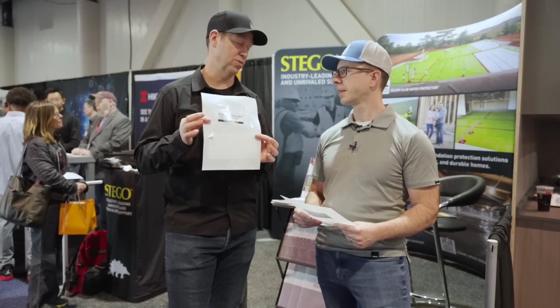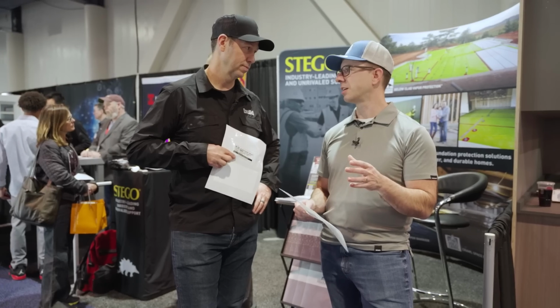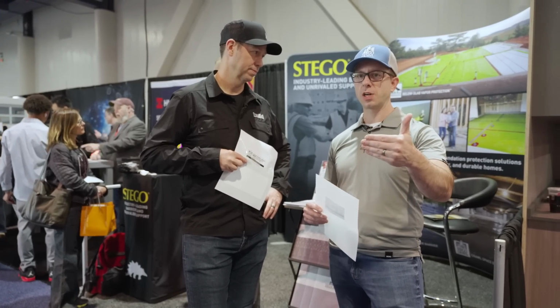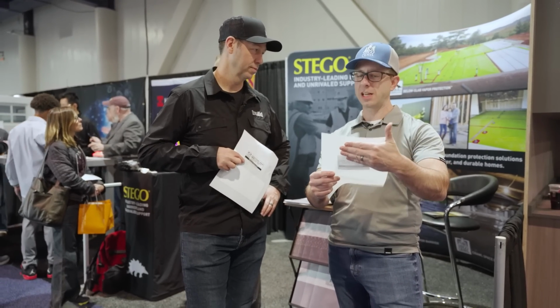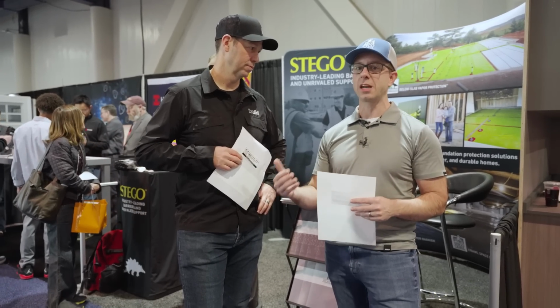I've done a bunch of crawl spaces with this. They've got another product called tack tape. It's double-sided, so you can put that against the concrete and then put this against it. It's fantastic. And Matt and I think so much about moisture, but in Eastern Washington, radon is a big thing.